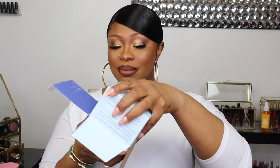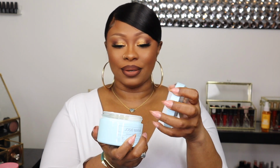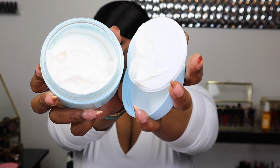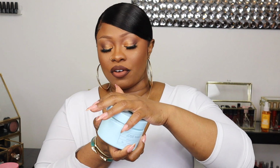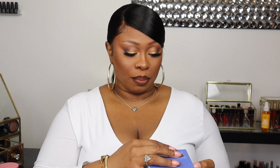Now, I don't have eczema and I really don't have that sensitive body skin. My face is starting to get a little sensitive, but I wanted to get it anyway because I just like thick stuff. And this one is really, really thick, y'all. Look at that. It doesn't have a scent whatsoever, which is good for me because I can't take scents all the time. As you guys already know, your girl be buying perfumes and can't even wear it.